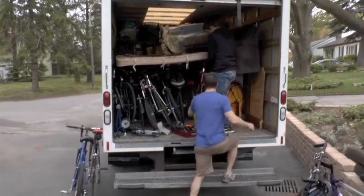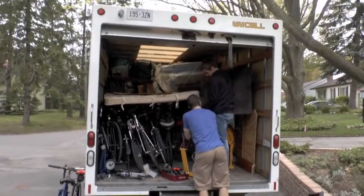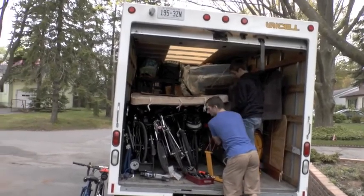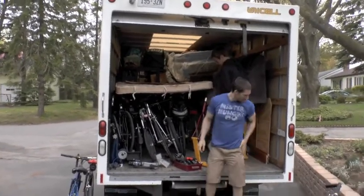And so we finally filled the moving van after completing all the stops. And we've managed to make it double-decker with this mattress. So we're going to put the rest of the bikes on top.